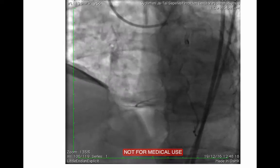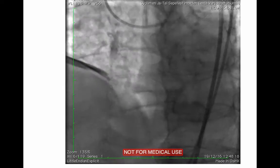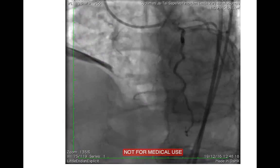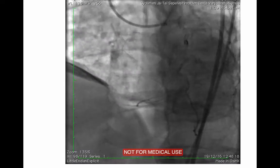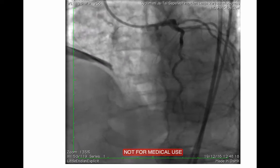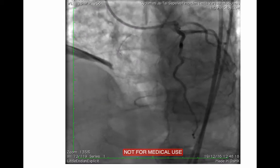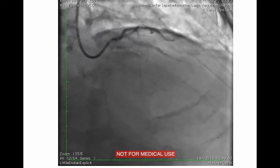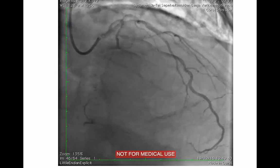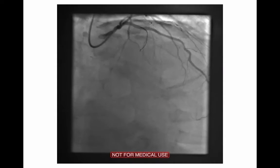Here we can see some collaterals coming on the periphery of the right coronary artery, and obviously this is a case for a retrograde approach, because you don't have anything to go after on the right side. So here are some pictures so we can visualize the right periphery, and then we go down.